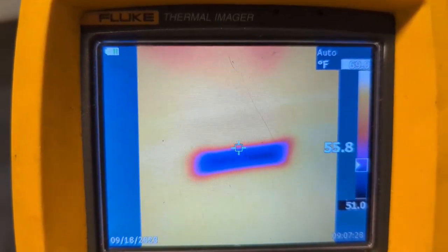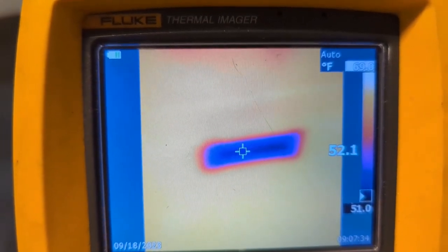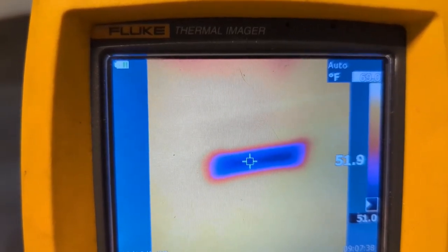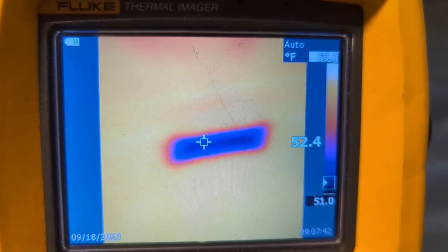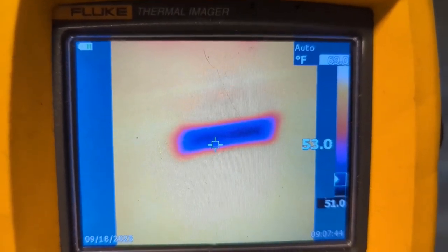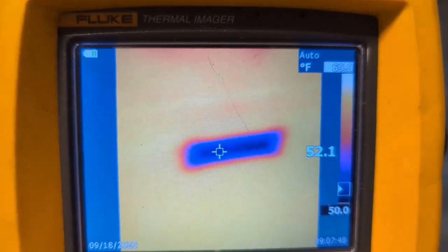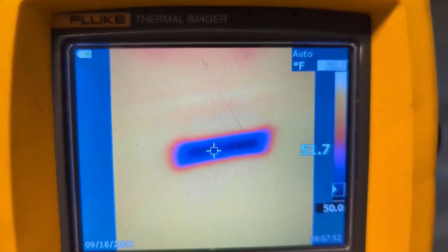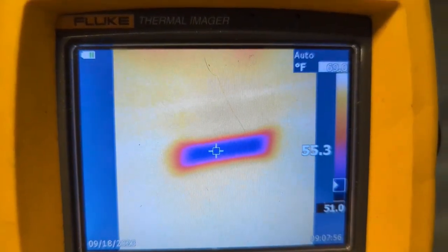So I like to manually check velocity at each of the registers as well, because some may have low airflow and the air conditioning system may not keep up on really hot days. So although an infrared camera does have its uses and its purpose, I tend to do things a little bit more manually and old school, because I think you get a little bit more information than just pointing a camera at a register like this, although it does have its purpose.